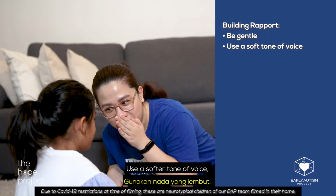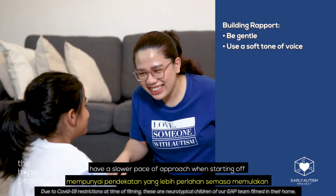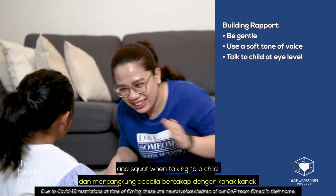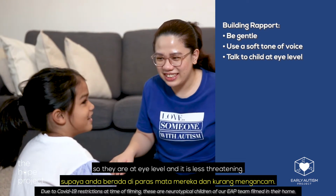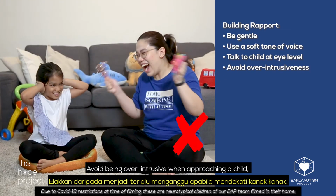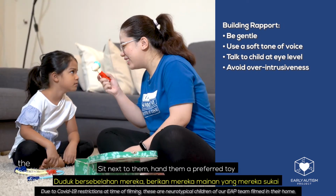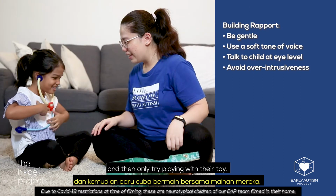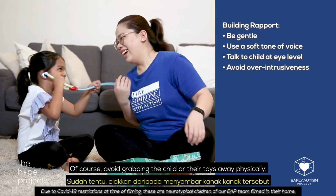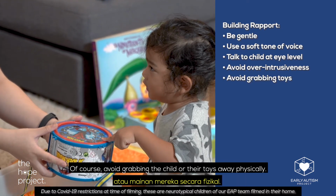Use a softer tone of voice, have a slower pace of approach when starting off, and squat when talking to a child so they are at eye level and it's less threatening. Avoid being over-intrusive when approaching a child, especially in play. Sit next to them, hand them a preferred toy, and then only try playing with their toy. Of course, avoid grabbing the child or their toys away physically.